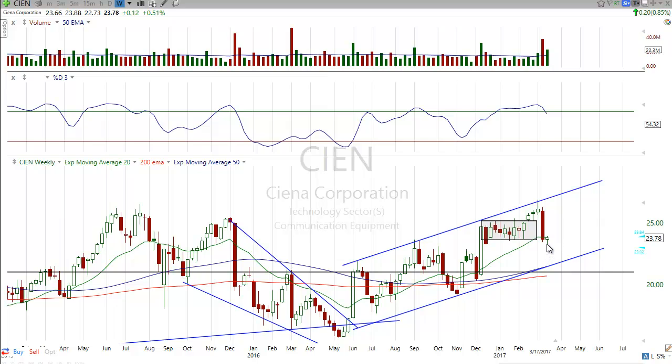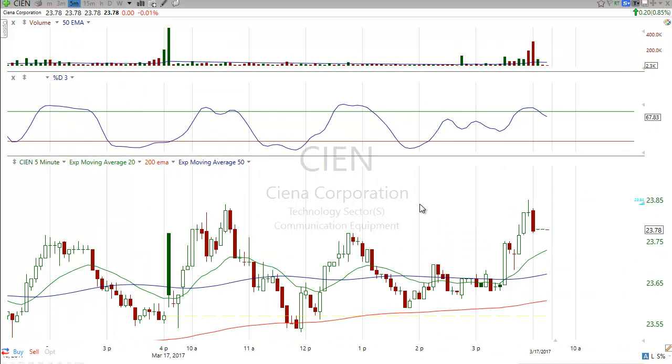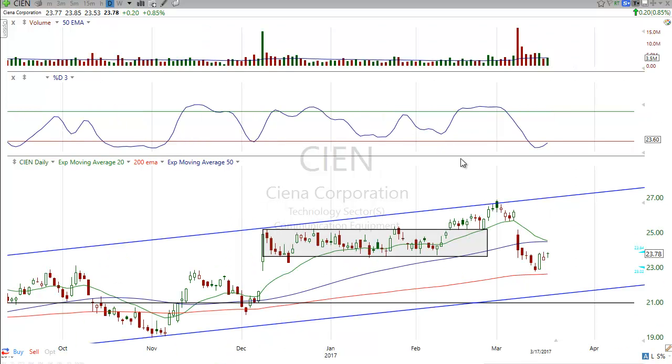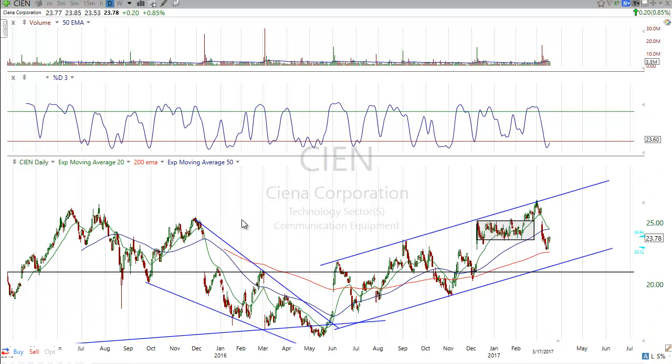I saw Maximilian get in this one. I think it was this morning or yesterday morning. It was this morning because it has a nice bounce. Yeah. Anyway, some of these stocks here just work perfectly.